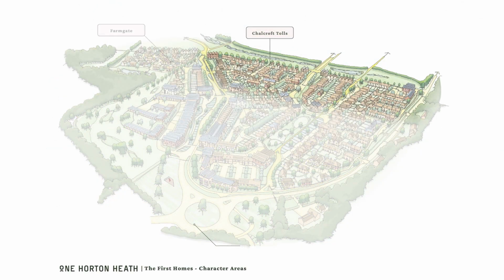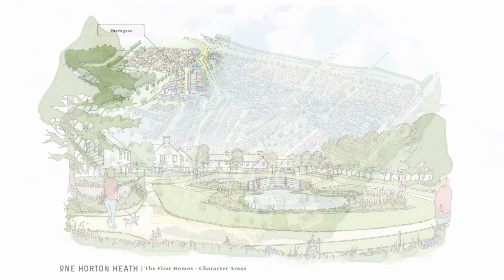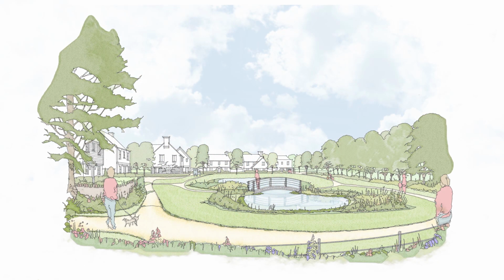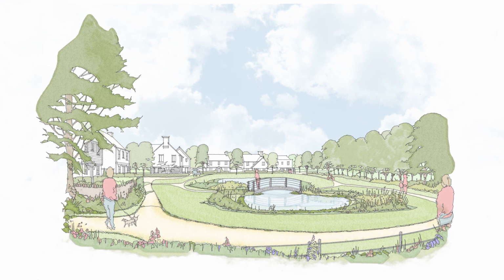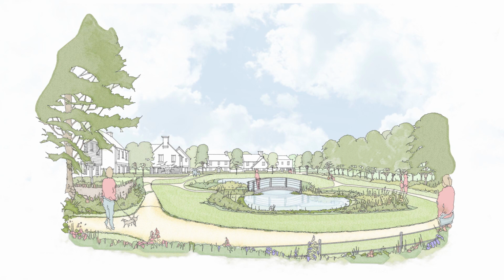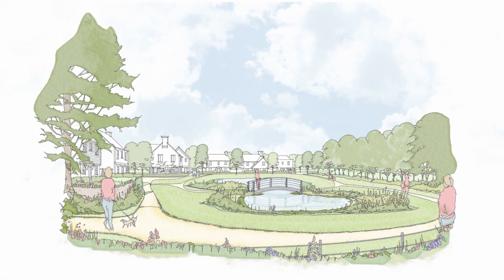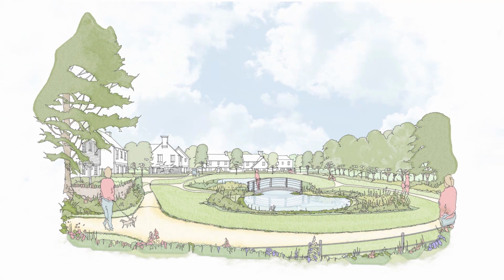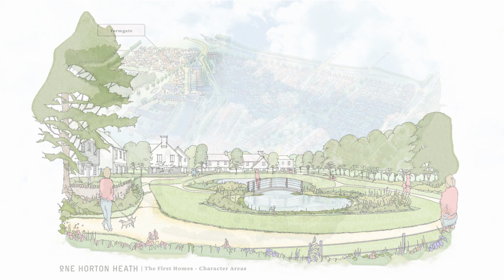The farm gate deals with some of the most sensitive edges of the whole site, including the historic core of Chalcroft Farm and parts of the ancient woodland habitat area. It's also one of the lowest points of the site, which means that we need to carefully design in the new ponds for surface water runoff. Rather than be constrained, we see these as exciting opportunities, and we're able to put together some really active landscape features here. Nature walks, new ecology areas, integrated education and play spaces, all within a few minutes walk of the new homes.